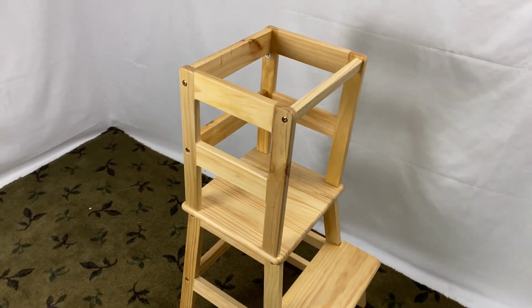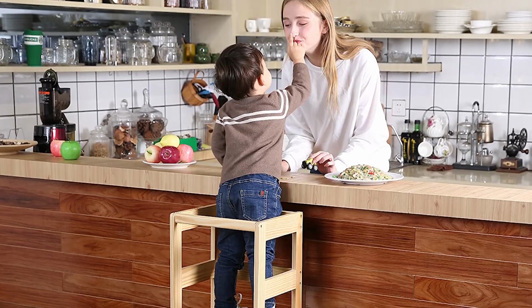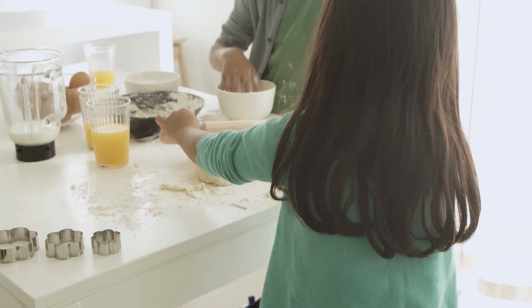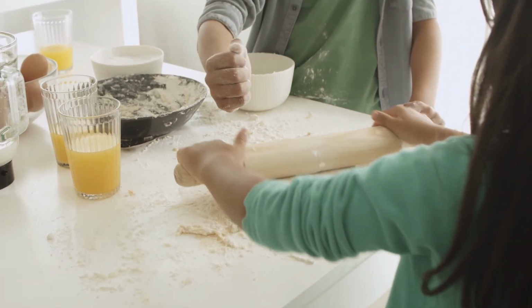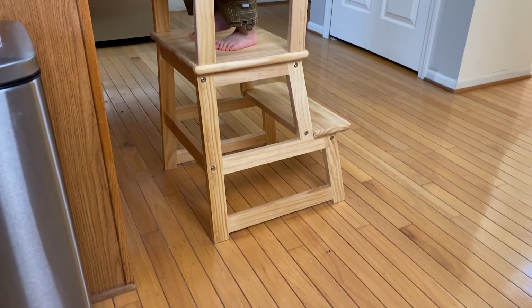So, what is a learning tower? Essentially, a kitchen learning tower is a child-safe stool that allows children to reach the kitchen counters and other hard-to-reach areas. Because kitchen helper stools promote accessibility, independence, and freedom of movement, they are also a popular choice among Montessori families.